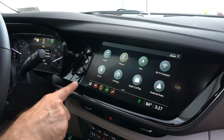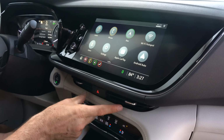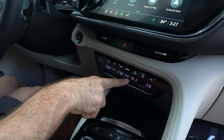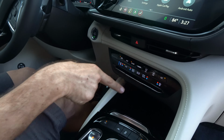A little bit of gloss black up top. We got our start stop button. They kind of squeezed in the AC vents and some real estate, which was smart here. And then you're going to have ventilated seats, heated seats, and dual climate control. Just a little bit of gloss black. The bad news is more gloss black in the center console.